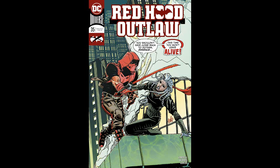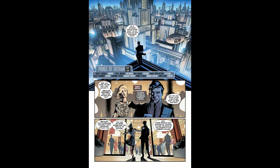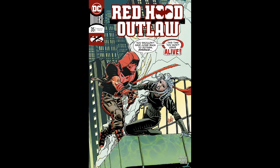And this issue is definitely an interesting one. It's written by Scott Lobdell, and art was by Pete Woods. I would say this is justice with a sword and a crowbar. I will say I wasn't really big into the new outfit change with him. I'm still not liking it as much as the original, but you know what, it is what it is. Red Hood and the Outlaws number 35 is interesting.